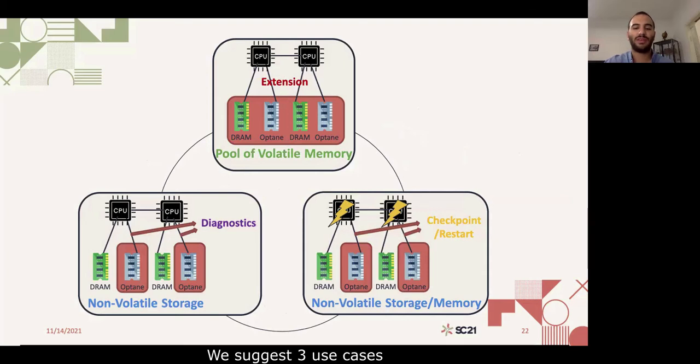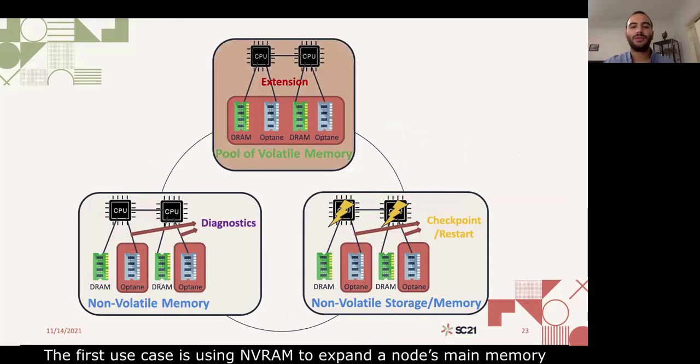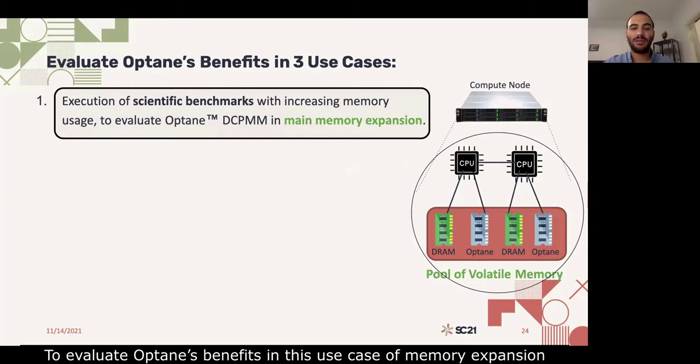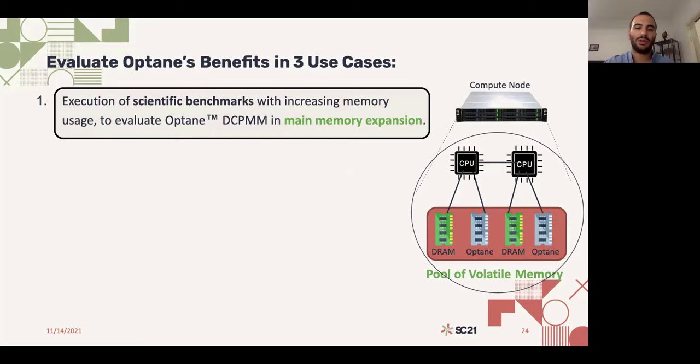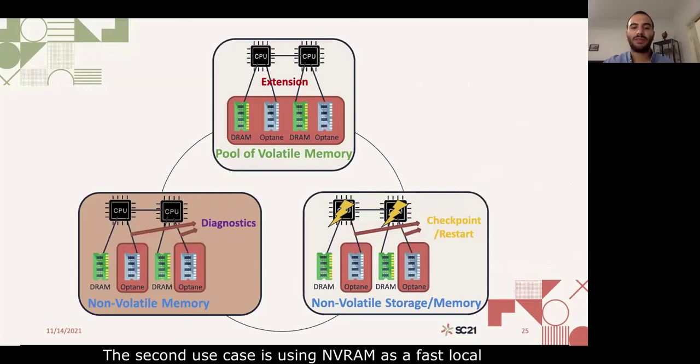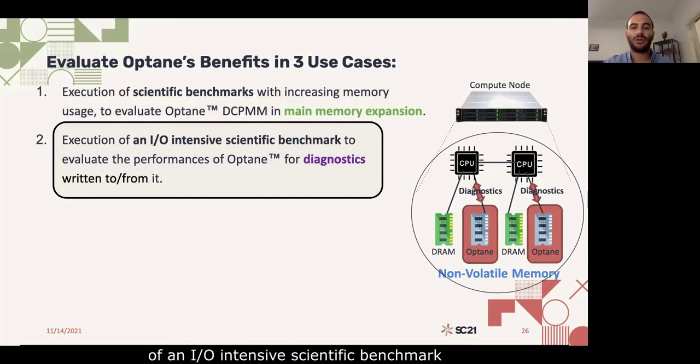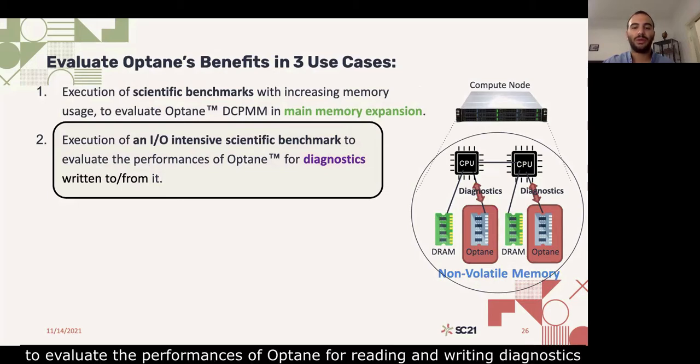We suggest 3 use cases. The first use case is using NVRAM to expand a node's main memory, providing a larger pool of volatile memory for applications. To evaluate Optane's benefits in this use case of memory expansion, we execute a scientific benchmark with increasing memory usage beyond the DRAM's capacity. The second use case is using NVRAM as a fast local storage area for scientific applications. To evaluate Optane's benefits in this use case, we execute an IO-intensive scientific benchmark to evaluate the performance of Optane for reading and writing diagnostics.